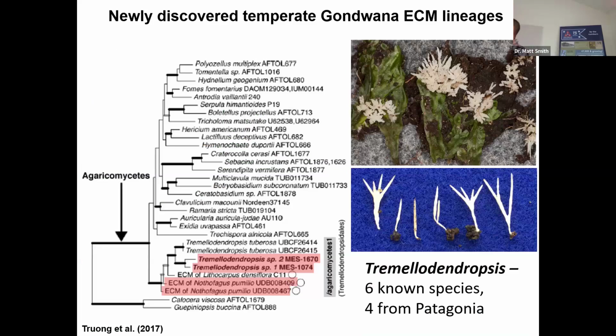But we also found some evidence of some other interesting things going on. This is one that was highlighted in this paper in 2017, where we found actually two newly described species of this group Tromelodendropsis. There are basically 6 species, and 4 of those, based on sequence data, are only from southern South America. So that was a very interesting pattern that we did not expect.